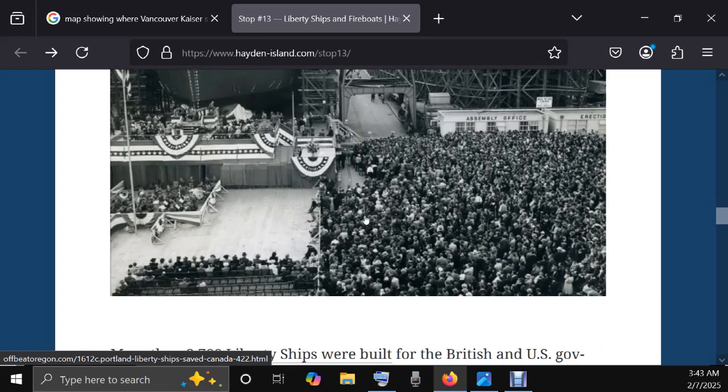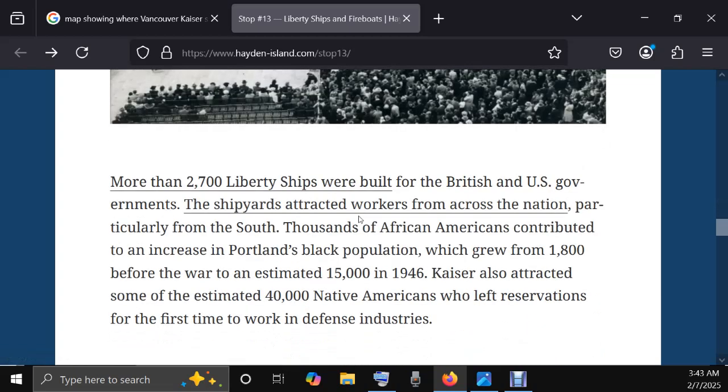A lot of people. More than 2,700 Liberty ships were built for the British and U.S. governments. Didn't we just fight the British off here and win our independence, and then we're building ships for them? That's a little funky. I guess it was a while before that we fought off the British, but still, it's funny how that works. It's like the bully in school. You finally face him down, you get in a fight, and then after that you become friends. Same thing with countries, right?